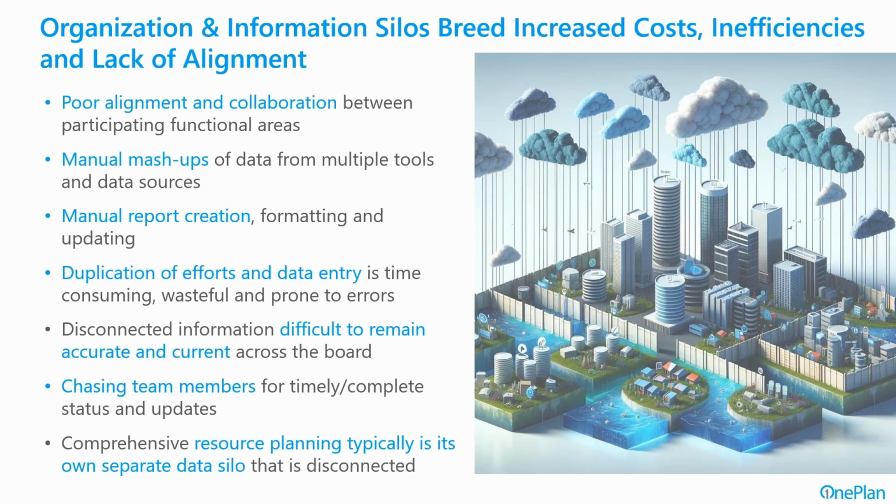So with disconnected information, it's difficult to remain accurate and current across the board and in sync, let alone chasing team members down for timely and complete status updates on how we're doing on things across all these different tools and spreadsheets, et cetera. And then the resource planning itself is hard to manage across all that unless you have something more comprehensive.